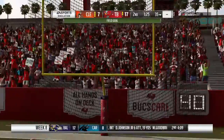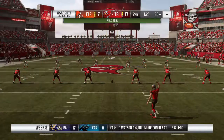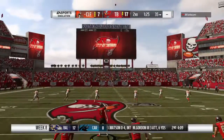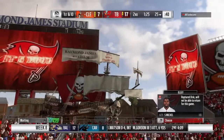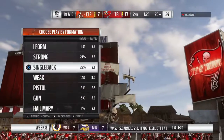And McManus able to put it through. And they will move up by 10 now, 17-7. A good drive gets them inside the 5, but they could not punch it in. And credit the defense, too. Make sure that happens because that was the old bend but don't break approach. Made sure they contained them when they absolutely had to and forced the field goal attempt that went through.